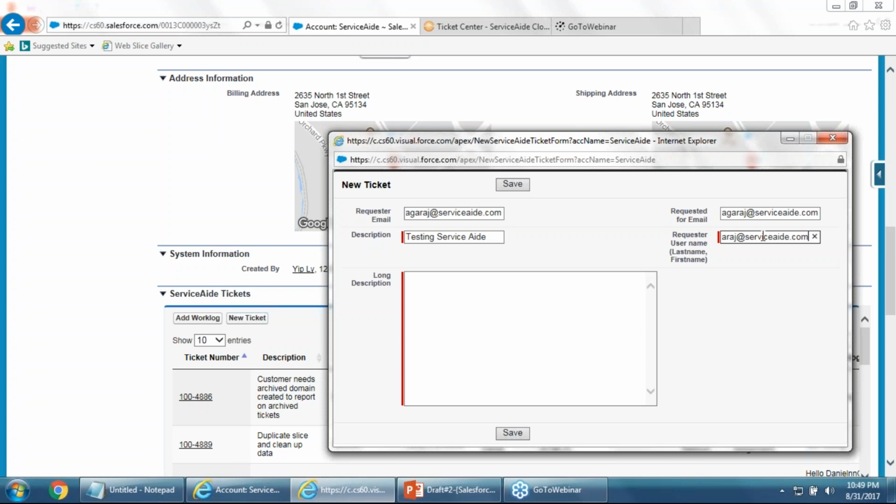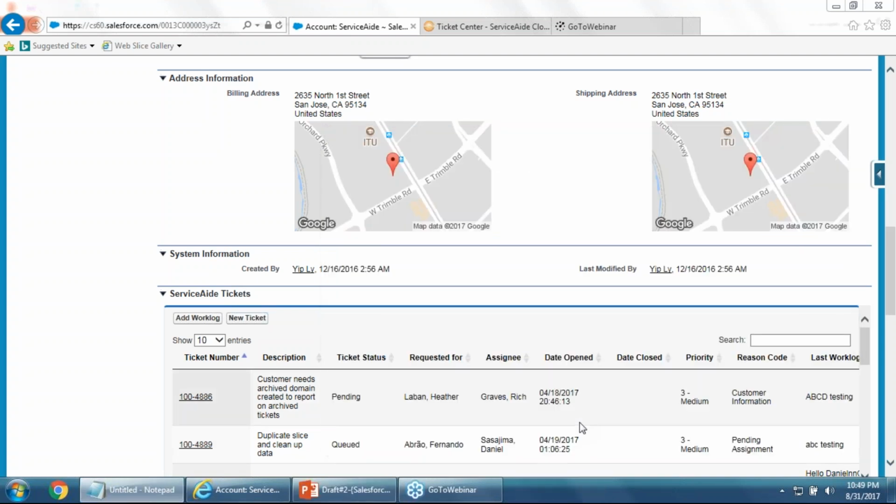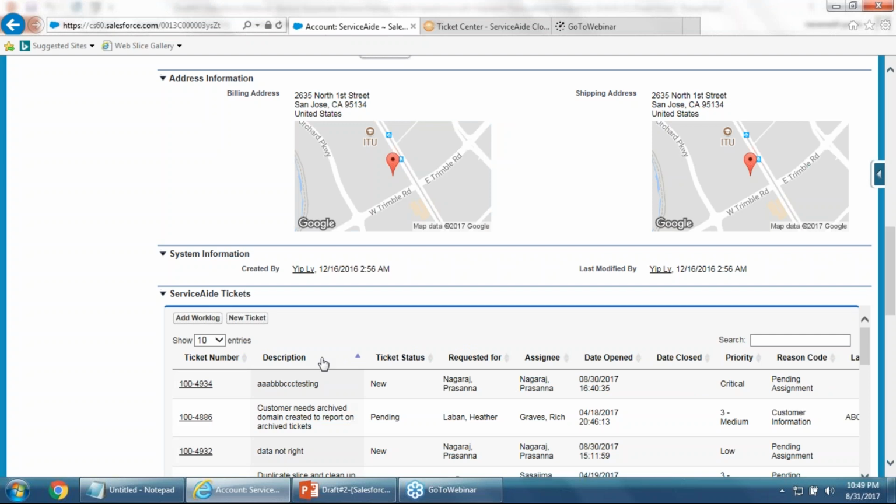So I'm giving the last name, or just the name, and I'm giving as issue not fixed, and I'm saving this. Once I save it, it gets updated, and I would be able to see that application on the bottom.